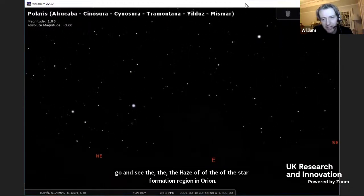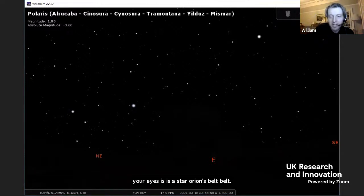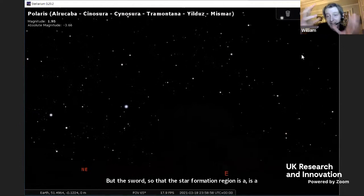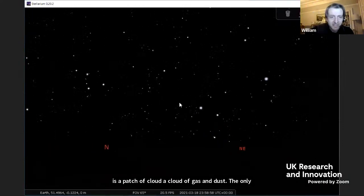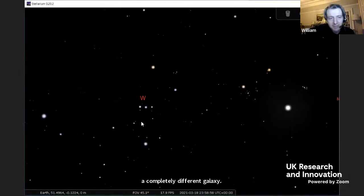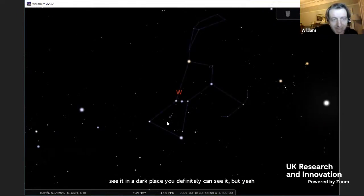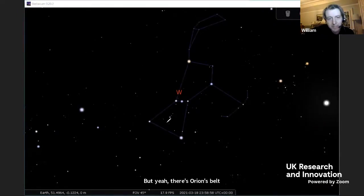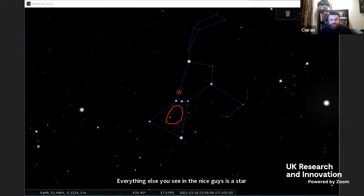Pretty much every other thing you will look at with your eyes is a star. Orion's Belt, but the sword, so the star formation region, is a patch of cloud, a cloud of gas and dust. The only other caveat as well is Andromeda. So Andromeda is the galaxy which is visible, and that's a completely different galaxy. But it's so faint compared to the Magellanic clouds. You can see it in a dark place. You definitely can see it. But yeah, there's Orion's Belt. Everything else you see in the night skies is a star, really. So somewhere around the hemisphere, they'd be able to see a fuzzy kind of patch just below. That would be the closest, I think.